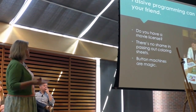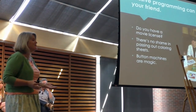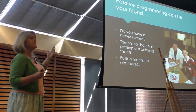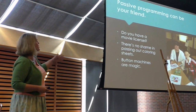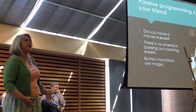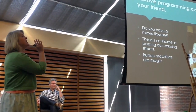If so, use it. There is no shame in passing out coloring sheets. Coloring sheets make a lot of kids very, very happy, and a lot of times you can pull the parents into the coloring as well, because as we know, thank you bestseller list, adults like to color also. I had coloring sheets out where it was just the body of a superhero. I had a male superhero, a female superhero, and it was up to the child, or the adult in this case, to create the costume, and they just went nuts for this.